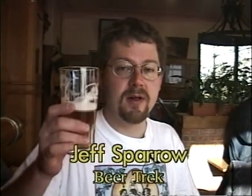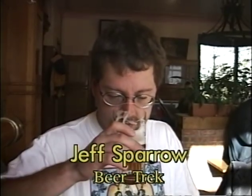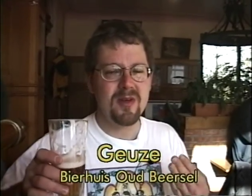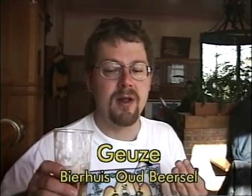We're next to the Van der Velden Brewery, drinking Van der Velden blended gueuze. A wonderful sourish aroma, somewhat drier and bitter than others. Beautifully balanced taste. Good lambic flavors there. Again, slightly drier, an excellent beer. Gesundheit.